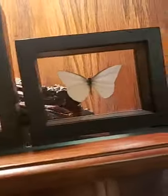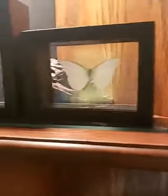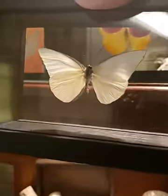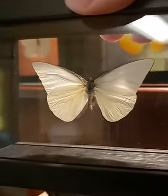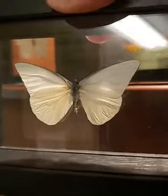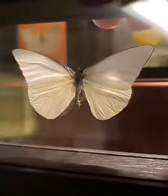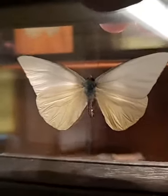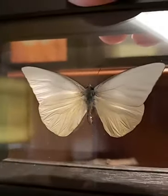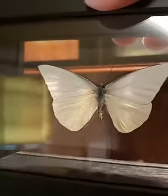So the first butterfly I wanted to feature is this little white butterfly, which is Appias albina. I'm going to try and get a shot here where you can see it without too much reflection. It's really beautiful. It is so tiny and white. Its common name is the common albatross. If you're familiar with albatrosses, they are white, and I guess that's how this one got its name. It's from India. It is common throughout Southeast Asia, but this particular specimen is from India.